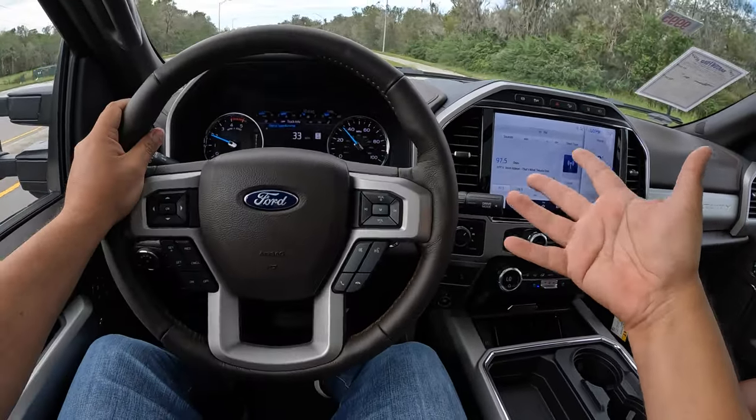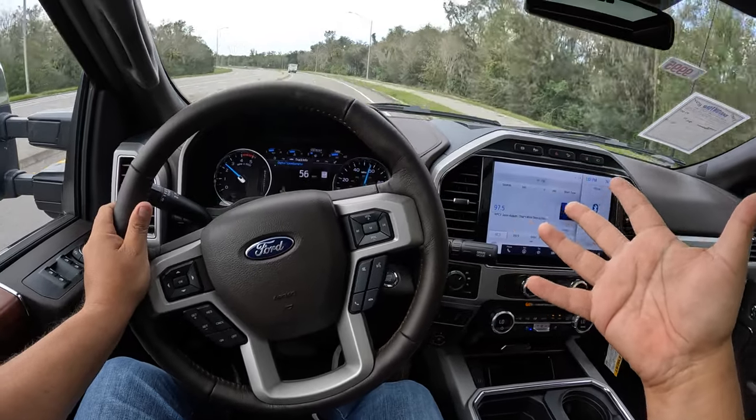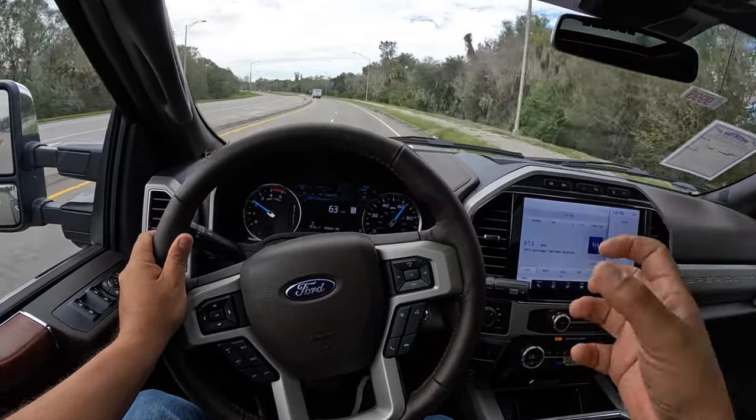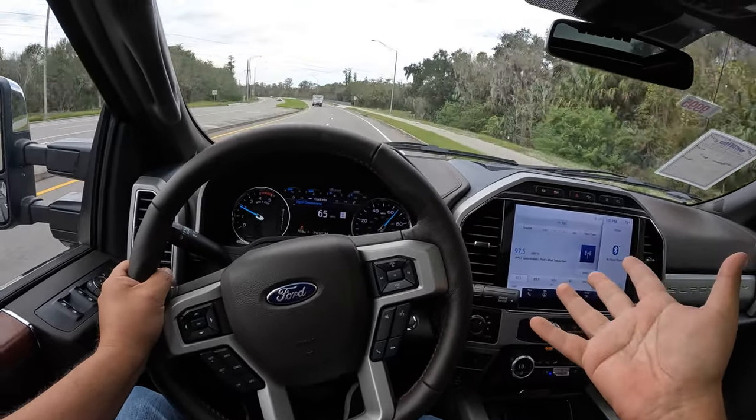Really, really awesome. And of course, this engine just pulls. You can just put a little power to it. It doesn't rev, but man, this thing just pulls so nice, and the torque just pushes you super nice. And this thing is up to 70 pretty easily.